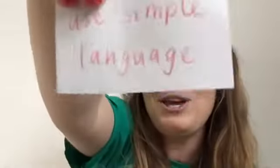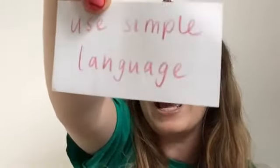Now, our tip of the week this week is to, there's the camera, use simple language. Now, this one seems quite obvious, but I'm very bad at this one. I don't practice what I preach with this one. Use simple language. As I say, it seems obvious because your children are going to struggle if you're saying lots and lots of new words to them all the time.